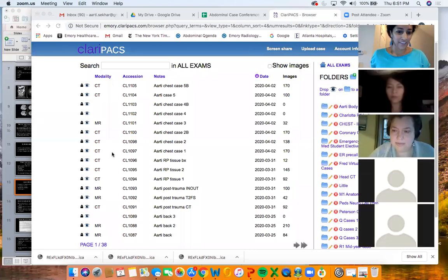Okay, so I'm going to show a few chest cases. First one is actually number 2.